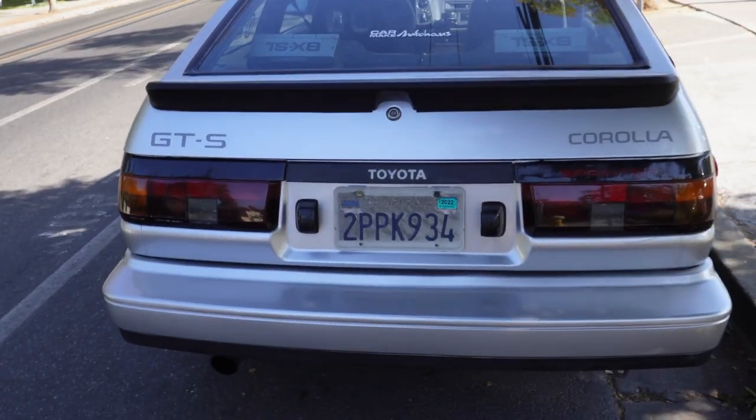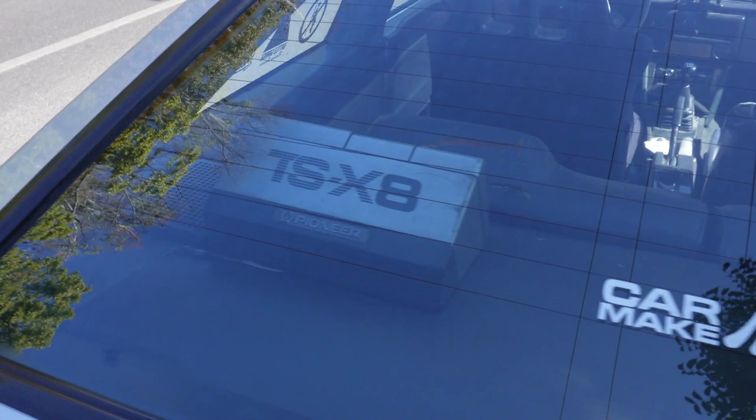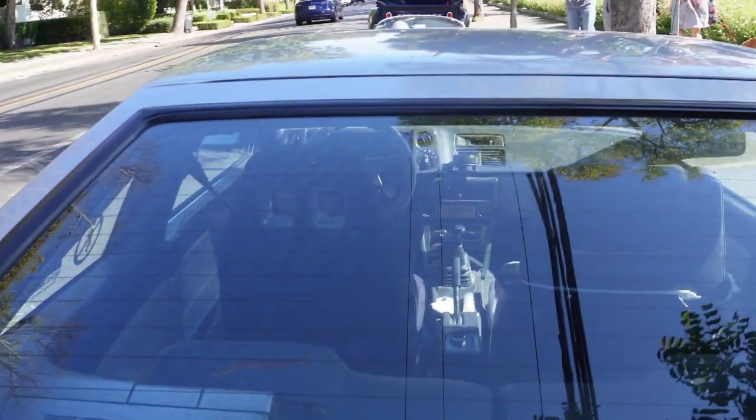I'll give you a look at the back, looking really good. And see, that's what I'm saying right there. The speakers, very reminiscent of, well, not reminiscent, it is from the 80s. Nostalgic, that's the word I'm trying to use. Yeah, manuals, save the manuals.